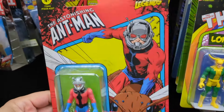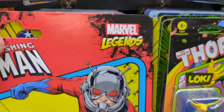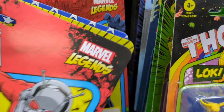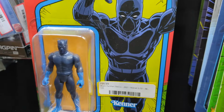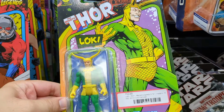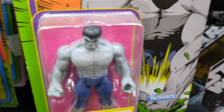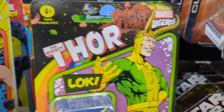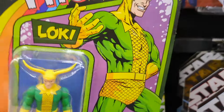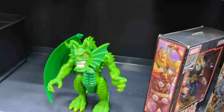And then this is a re-release of retro figures. You have Ant-Man, the Avengers figure here, Captain America, kind of a smaller scale figure, but a re-release of classic figures. You have Black Panther there, Loki, and the Incredible Hulk, the gray version over here. I wasn't familiar with that. I guess that was one of the versions of the Incredible Hulk. And I didn't quite see who that figure was, but more of the Kenner retro figures there.